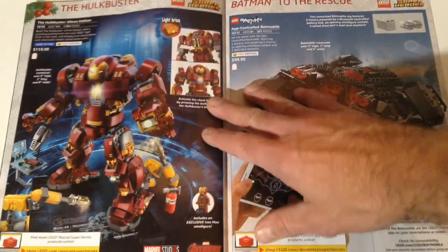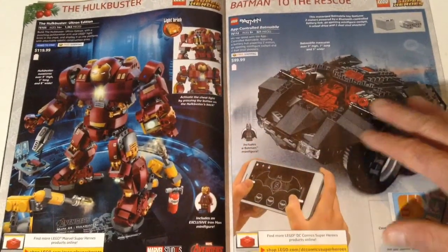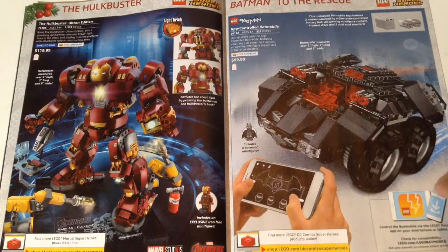You've got the UCS Hulkbuster. Everybody loves that set. I got to tell you, when it comes to big sets like this, I'm not really a mech guy, so I'm not going to get it, but who knows. It's a good set. I'm just not getting it.